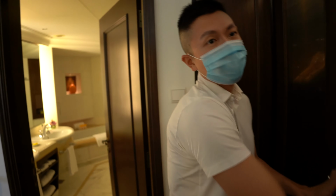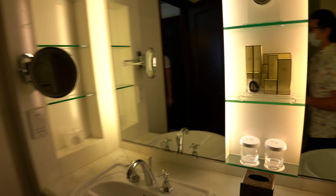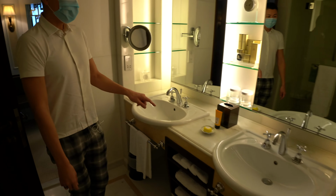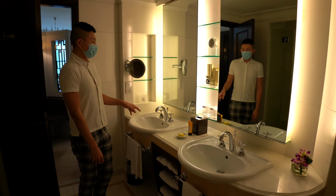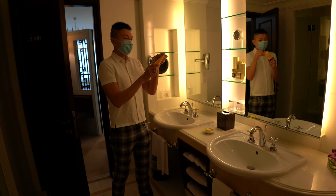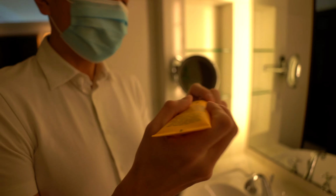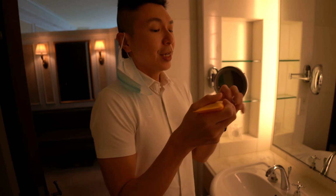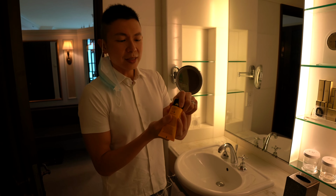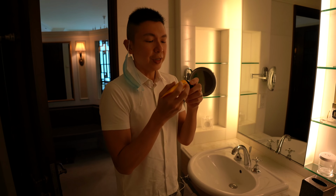Oh my god, it's huge. Have you shown them that there's the shoebox over here? So his and hers wash basins, and they use bath amenities by Acqua di Parma. It does smell good. I think we actually used this brand before. And there's actually a seal over here. So when you twist it, the seal will be broken. Very refreshing.